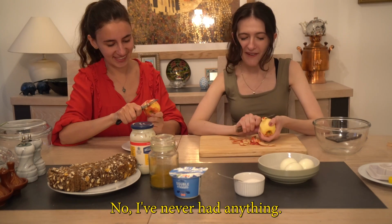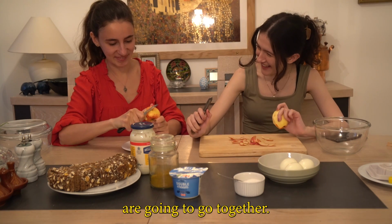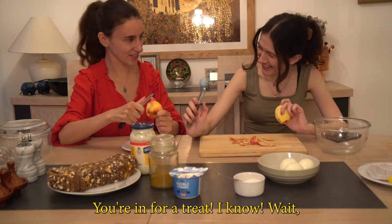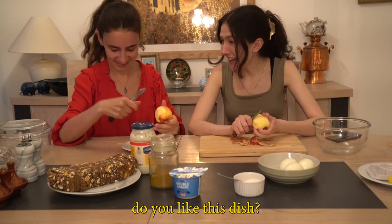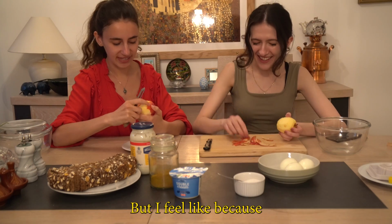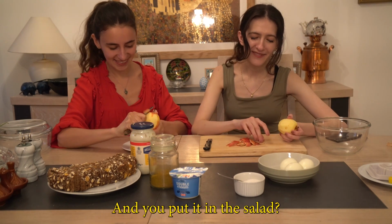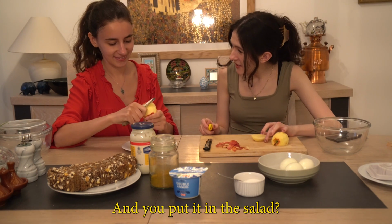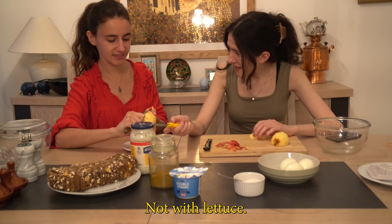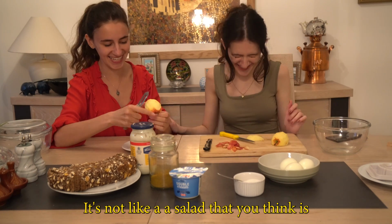Okay. I've never had anything like it, I can't imagine how the curry powder and the apple are going to go together. I'm very intrigued. Wait, do you like this dish? Yeah. Okay, good. I was like, maybe she's serving me something she doesn't like. I do like it, but I feel like it's because I've grown up eating it. Okay, that does make sense. And you put it in a salad? On the side, with lettuce. Okay. Like it's not a salad that you think it is.